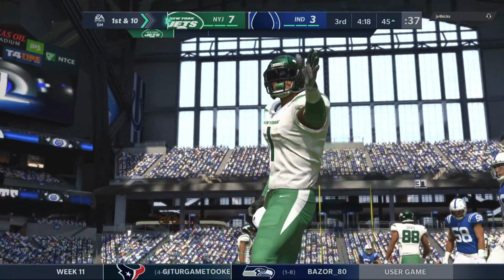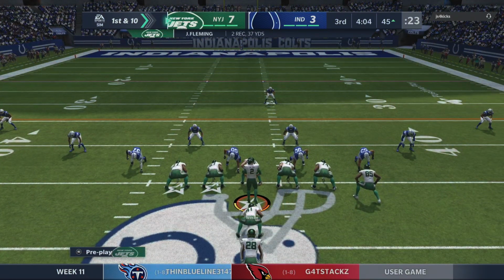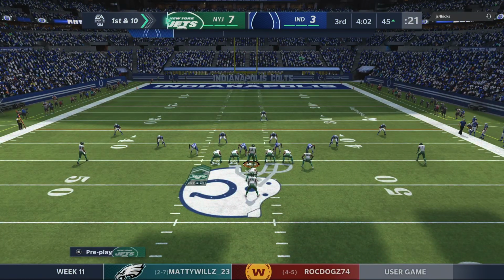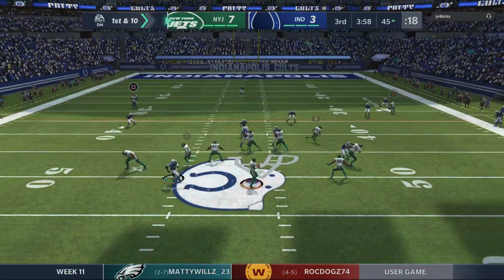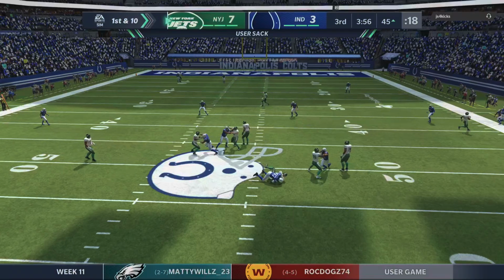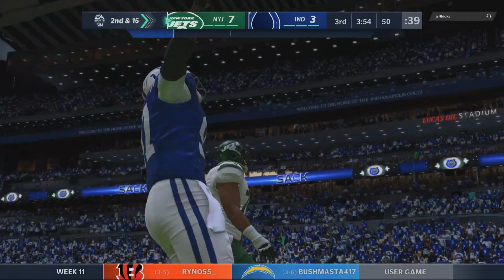He has another first down at the Colts' 45-yard line. 19 yards to pick up there. Move the chains. Now from Colts territory, here's a first and 10 at the 45-yard line. And he's going to be sacked. They sack him back right at the midfield stripe.